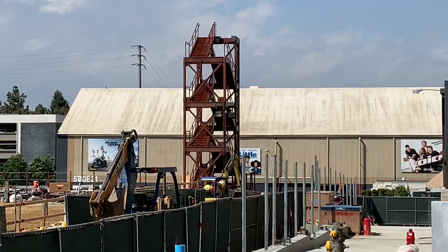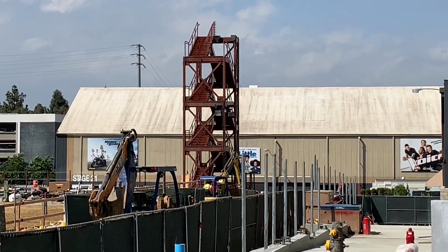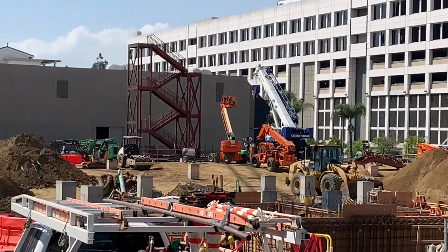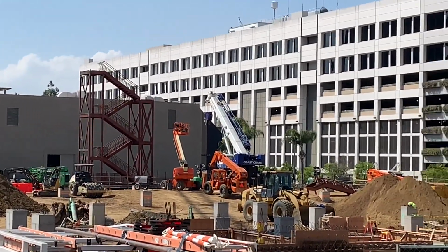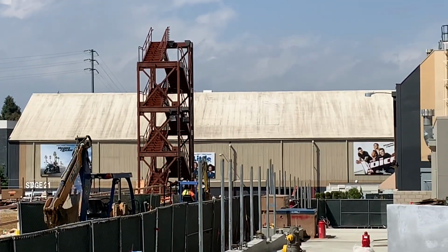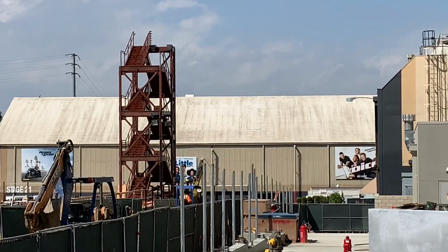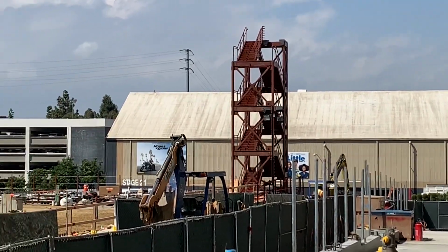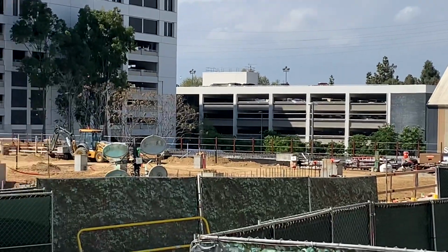Also, this new staircase has popped up. We have this one on the other side. Let's see, where is it at? Over here, and that was last week. And this week they put up this one. So it kind of goes to show how big the building is going to be, and I don't know how much higher they're gonna go with this, but you can see that it's going to be a pretty big show building for whatever attraction is gonna go here.